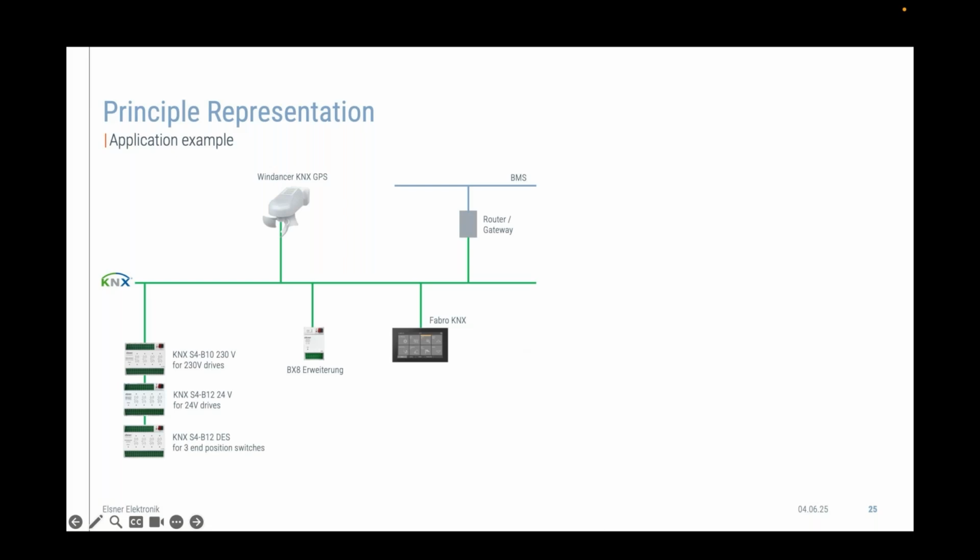In addition to the 8 facade controls, we would like to also control 8 further facades. And that's why we have integrated one of our newest shading products, which is the BX8 extension, which gives a lot of logic functionality so that you can increase the shading capabilities of your system.